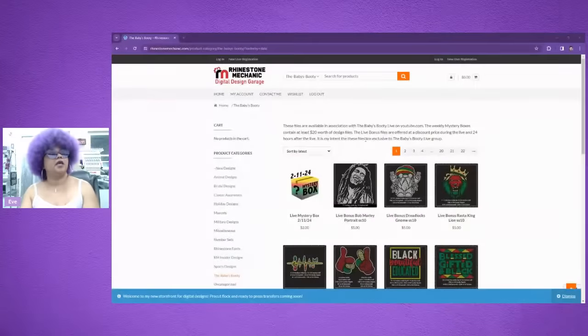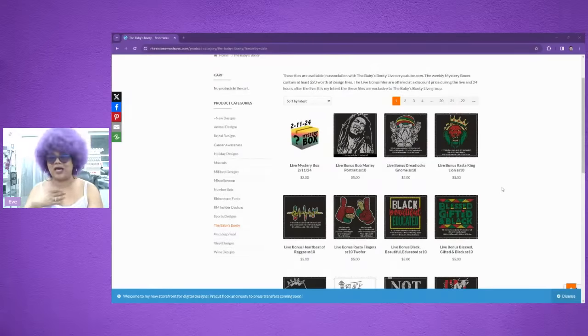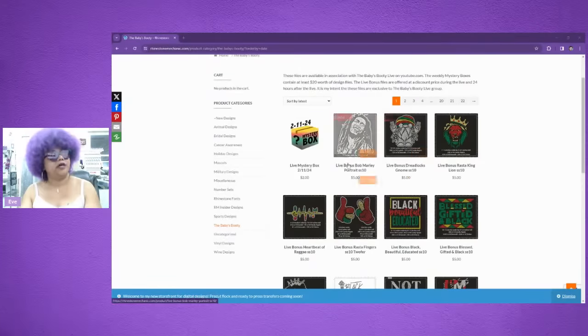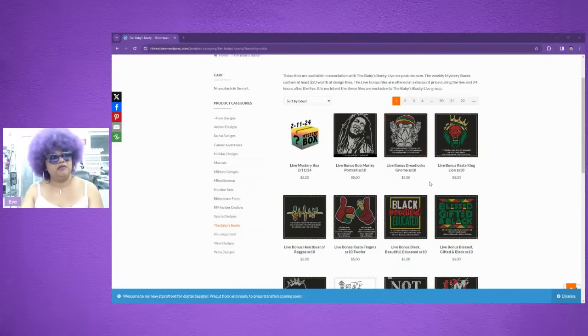Here is Rhinestone Mechanic, okay, and here are the designs for this week. Now, he said something about a movie coming out with Bob Marley. I didn't know nothing about it, so I'm not a movie person. My bad. But we got the portrait here. Look at the gnome, Patrice. I mean, a gnome with dreadlocks. Fam.